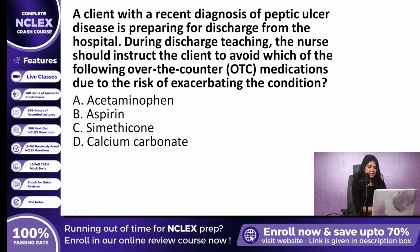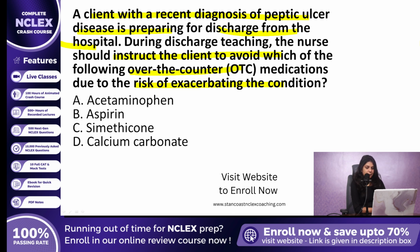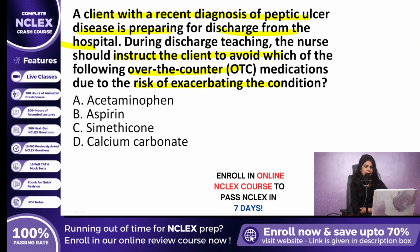A client with a recent diagnosis of peptic ulcer disease is preparing for discharge from the hospital. During discharge teaching, the nurse should instruct the client to avoid which of the following over-the-counter medications due to the risk of exacerbating the condition. Think carefully about which medication in this list could harm the gastric lining and trigger ulcer complications. Option A, acetaminophen. Option B, aspirin. Option C, simethicone. Option D, calcium carbonate.